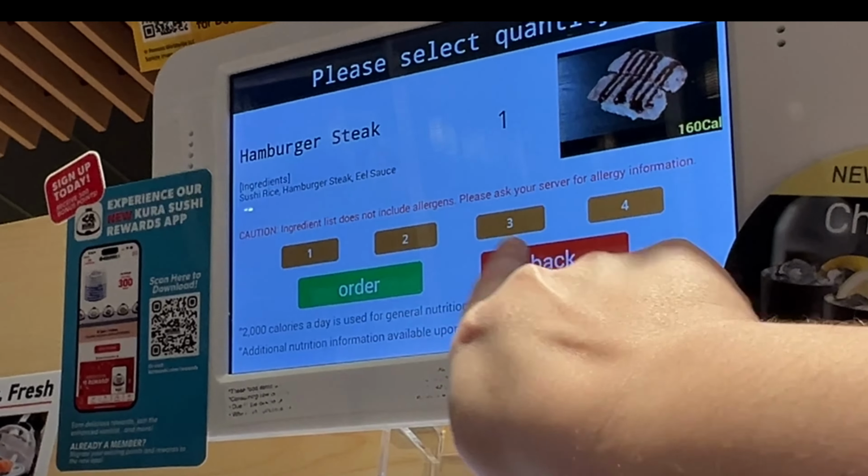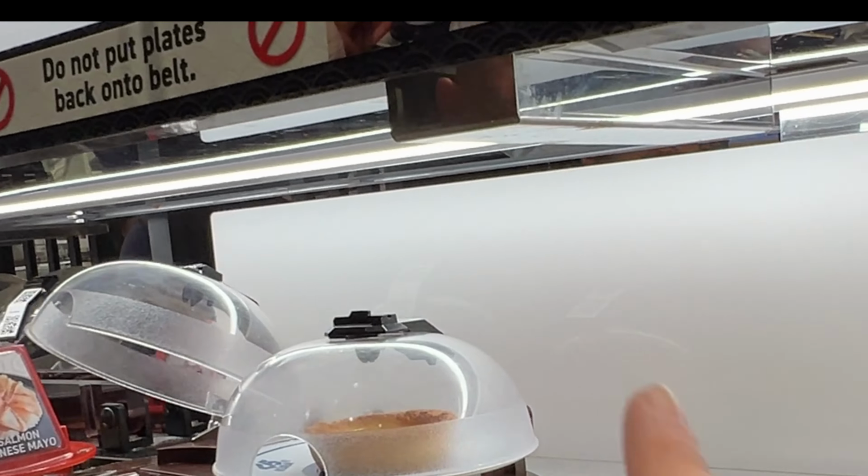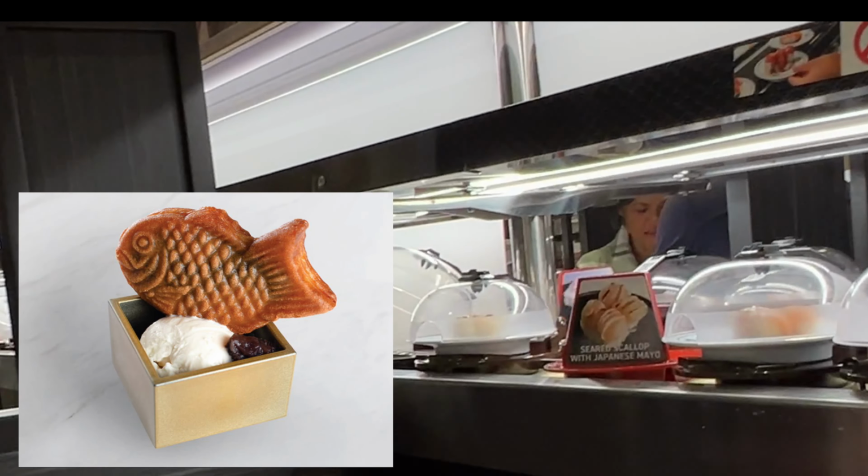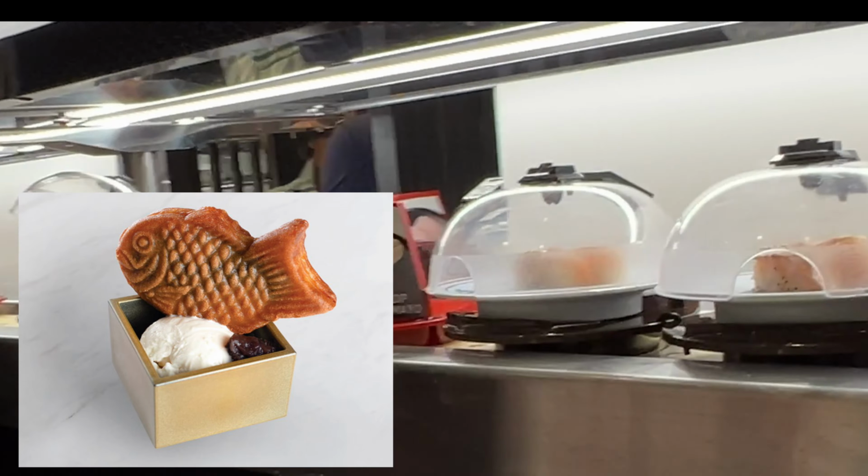Ooh, this. I'm not ready for dessert. I know I'm not ready for dessert either, but I definitely want to try that. I want to try the little fish box thing, because it's not part of the plates.